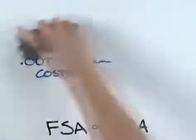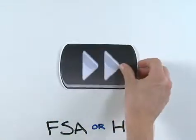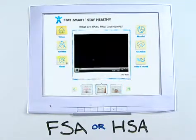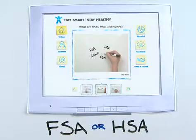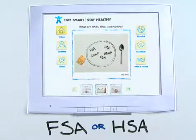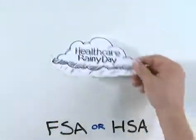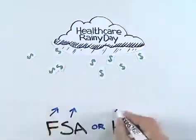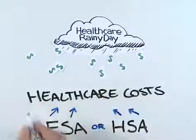To find out how these accounts work, you don't need a magic rewind button. Just use your computer's cursor and find the video titled, "What are HSAs, FSAs, and HDHPs" in this section of the Humana website. But as a quick review, these accounts help you put away money for a healthcare rainy day, as well as help pay for some of your regular healthcare costs.